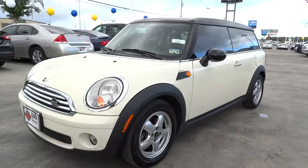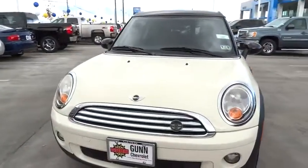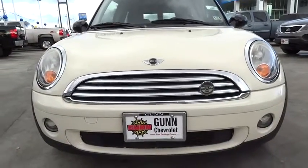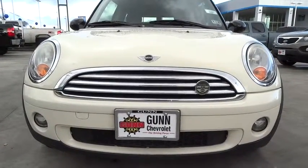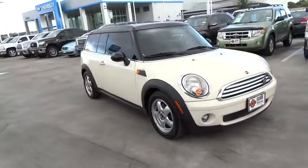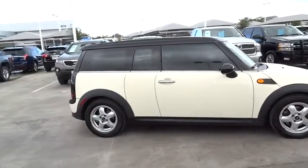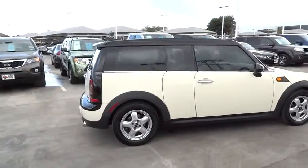The 2010 Cooper Clubman. The Mini Cooper Clubman is a longer version of the regular Mini with a larger back seat and more cargo space. Fuel economy on the Clubman is excellent, ranging from 29 to 33 miles per gallon, and is priced below $10,000. This vehicle has less than 120,000 miles.